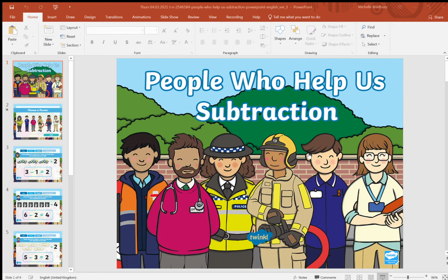So this person here delivers any letters that somebody writes and puts through your door with your address on it. That's a post worker. And again, men and ladies can do this job. And lastly, we've got, I think this looks like a teacher. And as you know, your teachers can be a man or it can be a lady as well. So let's click on the police lady first and see what our subtraction challenge is today.